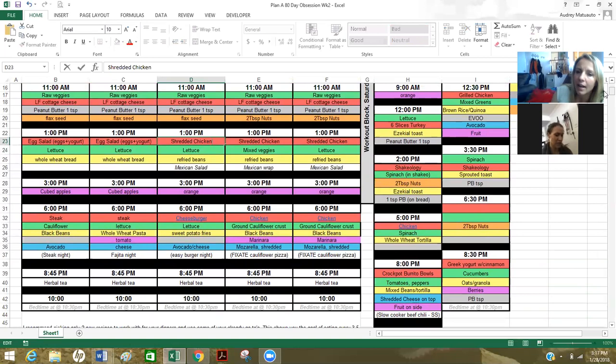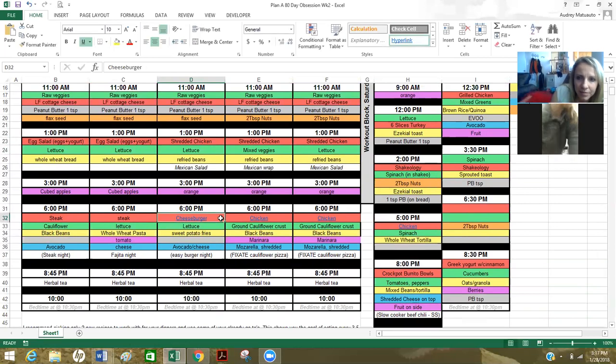Mm-hmm. Yeah. With a little bit of olive oil or whatever oil you're using with your veggies. Yeah, the sesame oil or olive oil. And last week we did curry chicken. Last week we did the curry chicken, so we did the same thing with chicken, but now we're doing tofu.